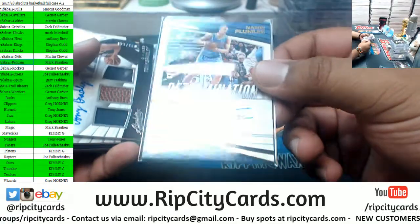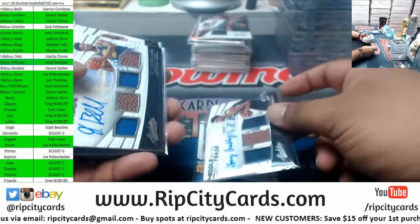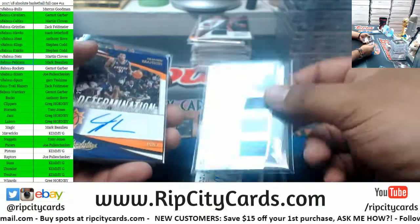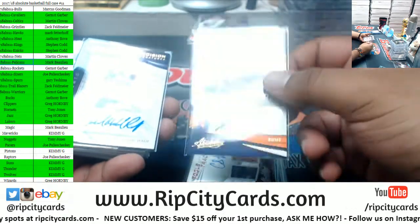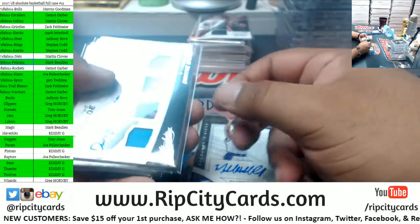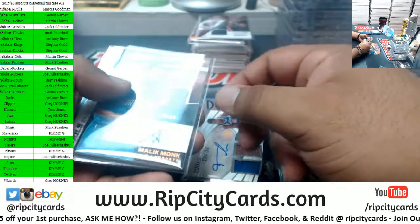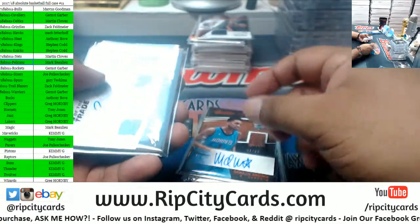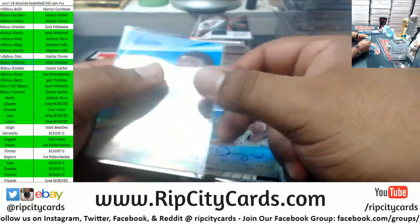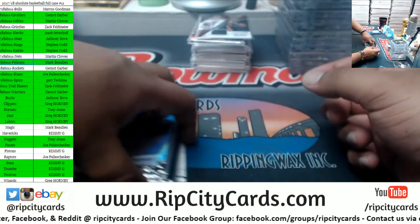Autographs. Plumlee, Nuggets, 99. Bradley, Jazz, 149. Bell, Warriors, 99. Swanigan, Blazers, 199. Marion, Suns, 25. Abdul-Rauf, Kings, 99. Bacon, Hornets, 99. Noel, Knicks, 149. Monk, Hornets, 99. Patton, Timberwolves, 99. Wilson, Bucks, 99, and Sumner, Pacers, 99.